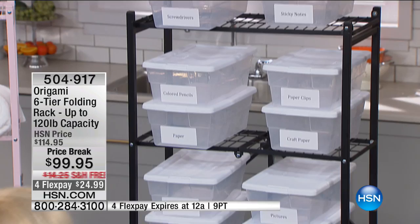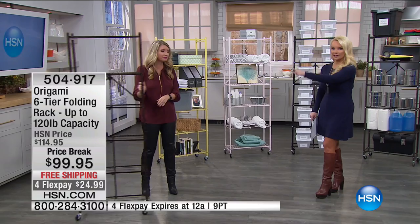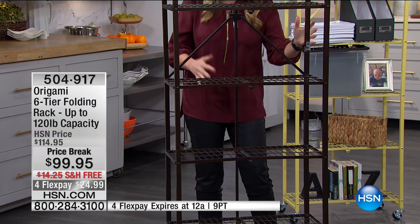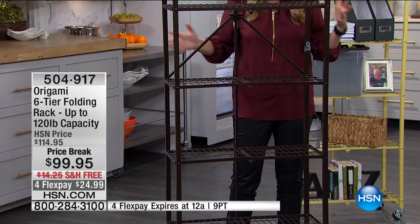I also have a very small pantry in my kitchen. I store tons of things on my origami rack in my pantry in my kitchen because this is a smaller footprint, but it still gives you the same storage space. It just goes vertically. I can use this pretty much anywhere I want. Absolutely. Because think of it, where can you get 12 feet of countertop space? We don't have it. You know, that's table after table, countertop after countertop.